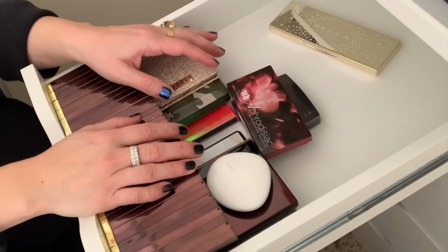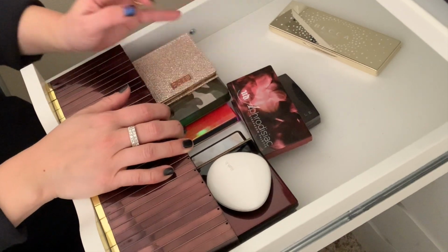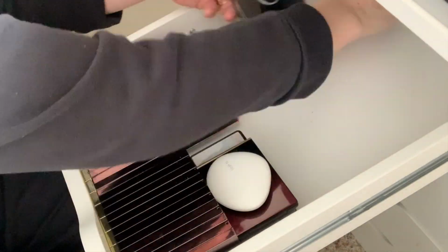All right, so I'm gonna put everything back, but I'm gonna fast forward this part. I know some of you like that ASMR action, so I will try and do this as clickety-clackety as possible.